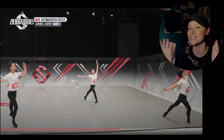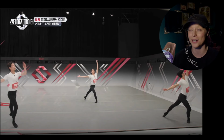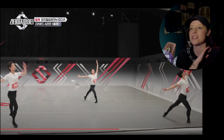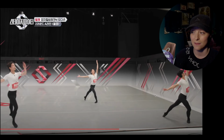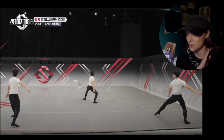Does that make sense? It is tiring. Just the stamina required for it is crazy high. And so you have to make it look like this is the easiest thing in the world, and it is not. Just for the fact that your feet can cramp up so hard just from bar work alone.